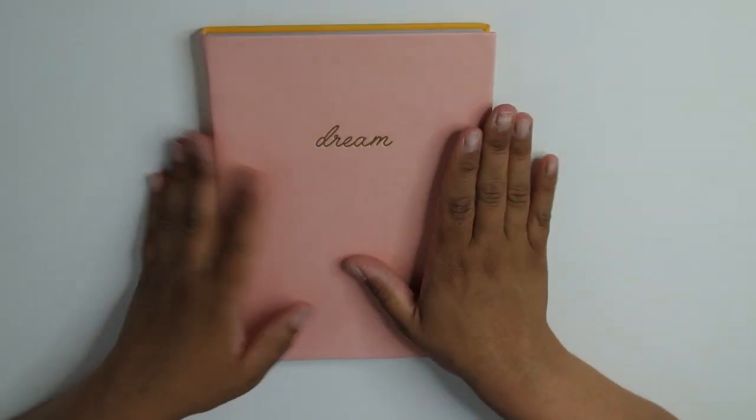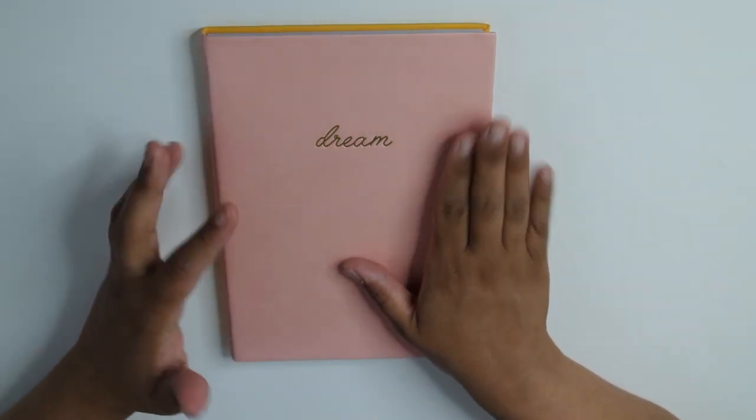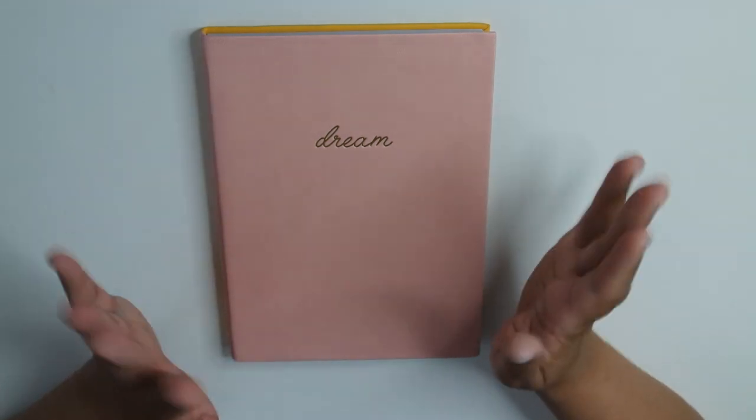But I'm just going to use this book as a journal so that I can journal daily, even if it's not a full page. I just want to start holding myself accountable to doing that, because I do really love journaling, but I haven't been doing it a lot, so I hope that this will get me back into it.